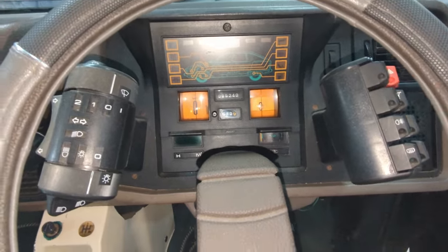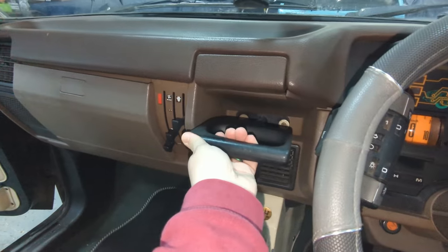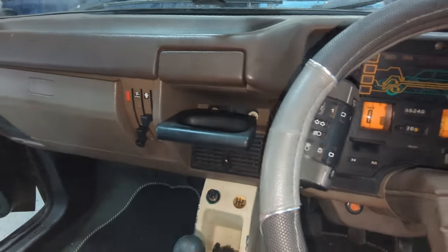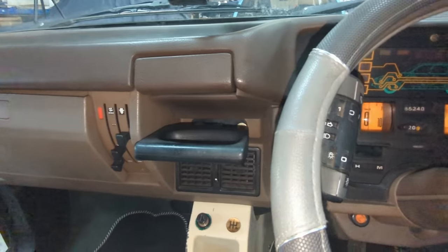Nice clunk for the. That's a good one. Good one. Look at this handbrake. Isn't that awesome? What do you call that? Like a pull handle handbrake? I don't know. But come and have a look at this.